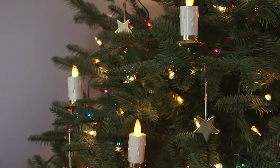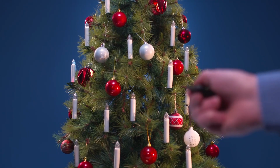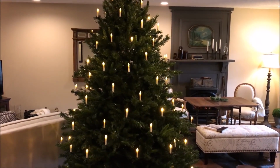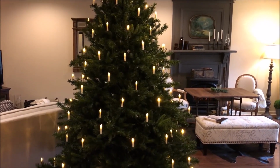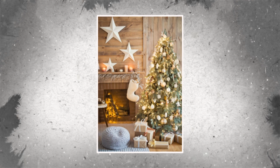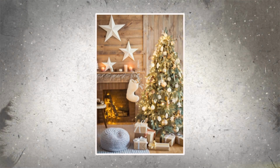For those who experienced it, candle-lit trees bring memories of simpler holiday decor, when every flickering light felt like part of a warm, living display. And in the spirit of timeless craftsmanship, one decoration added personal artistry to every tree.